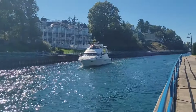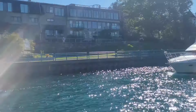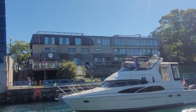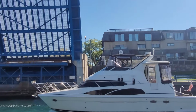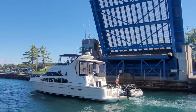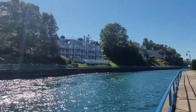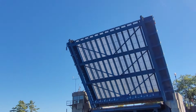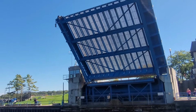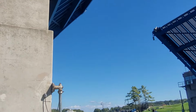I'm surprised how green the water is too. I don't see anybody else coming through. Got a little royalty. Couple with their big boat. Got an emergency raft. Huh. That's pretty neat. Alright, I think that's it. 2 boats. Oh, now it's starting to close already. So it was probably a manual thing. Waiting on the last boat to clear.